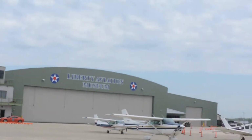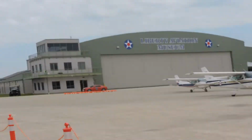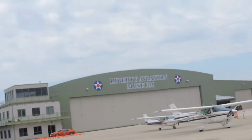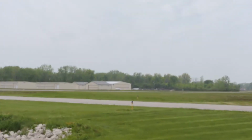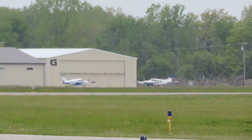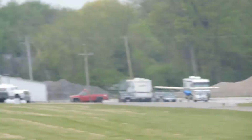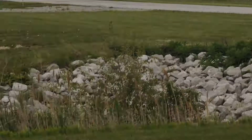Plane spotting here at Erie-Ottawa International Airport. Yeah, I got the Liberty Aviation Museum. I'll be recording that. There are those planes there. I just heard over the radio a Cessna Citation just landed. We have another one inbound. There's like three Learjets inbound.